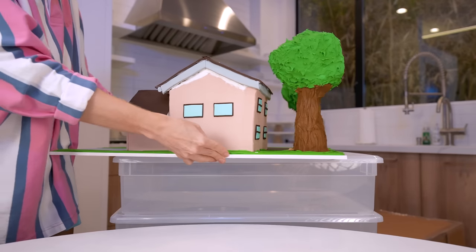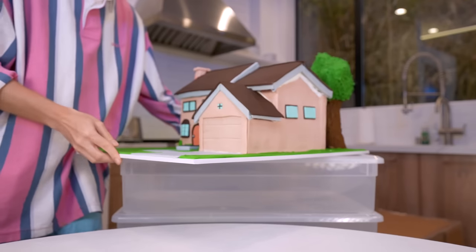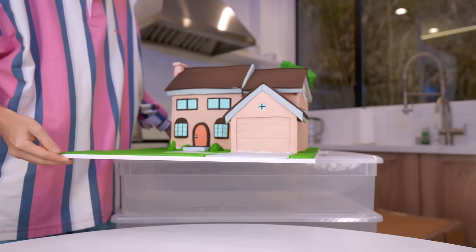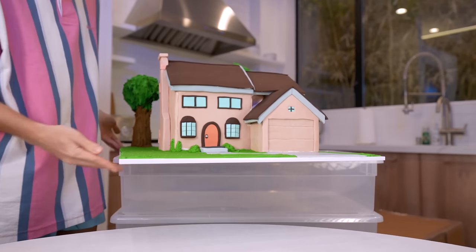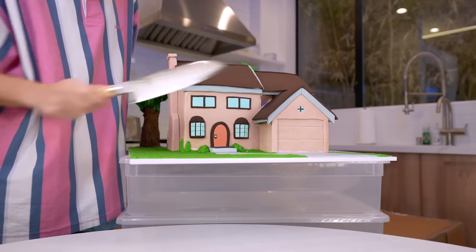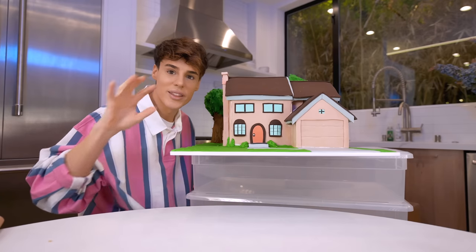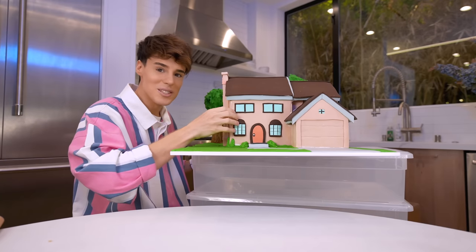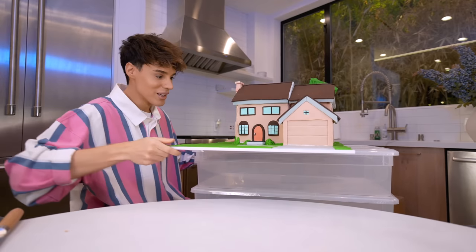This is one of the most epic reveals we've ever had, to the point where I don't even know what to do with this now. I don't think I honestly can cut into this. How can I even? I don't have any meat to grab a knife and cut into this. That's how incredible this looks. It's so strange to look at me and this next to each other, because why does it look so realistic? It's almost like I'm a giant. It's really, really weird.